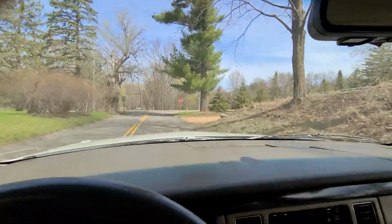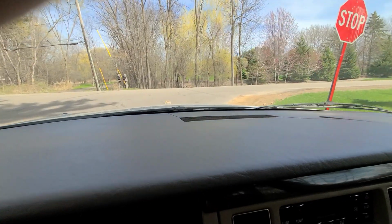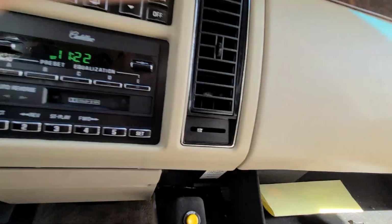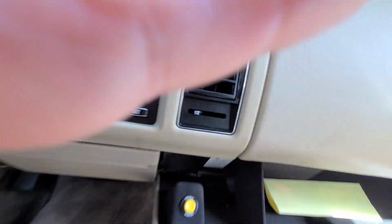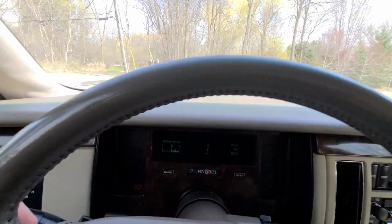And I'm going to do something I haven't done on one of these yet. I'm going to take the traction control off because it's really fun. And actually, the traction control is way under there in the glove box. Did I do it? I did. Traction control is now off. You can see it on the dashboard.